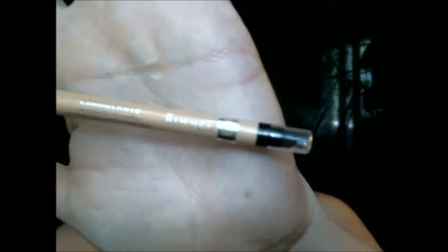No shame. Okay, maybe a little bit, but whatever. Next, what I'm going to do is, I actually just picked this up from Ulta the other day, and I've used it once. But this is my Rimmel Exaggerate nude eyeliner pencil. And this stuff does not go anywhere.